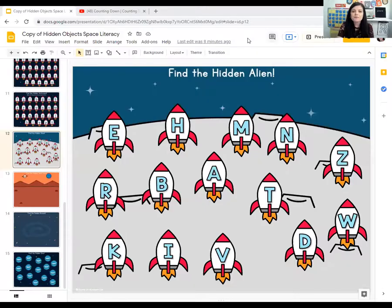So I have a game I want us to play. There are some rocket ships, and behind 2 of them, there are 2 astronauts hiding. So we're going to try to find those astronauts, okay? Okay, so I am going to call out a letter. I want you to point to the letter on the screen, see if you can find it, and then we're going to let that rocket blast off and see if we can find where the astronauts are hiding, okay?